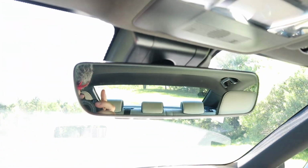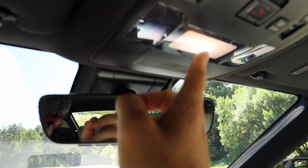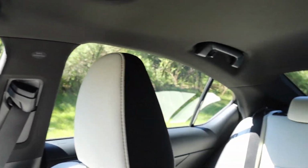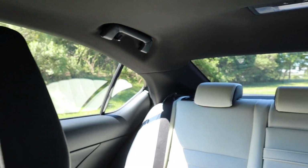Now there's garage door buttons up top, along with your dome lights, which are touch sensitive. And then we have the sunroof, manual adjusting sunshade, all the controls for the sunroof itself. And here's a look at visibility. Even with the size of that pillar, you can see over that right side, and then you can even glance over that left side as well.